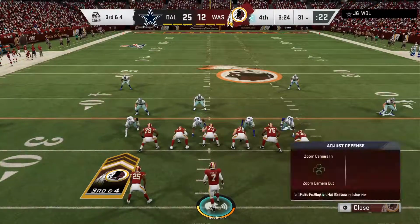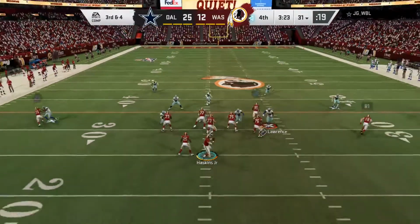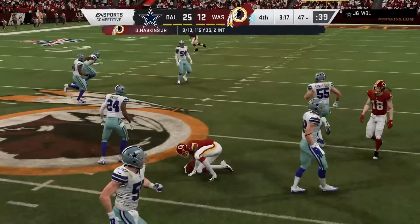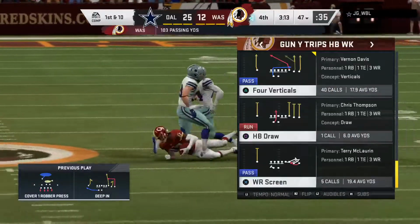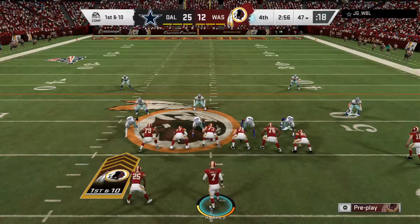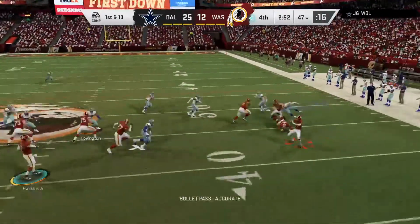Now they face a 3rd down and 4 after that incompletion on second down. Out of the shotgun, Haskins. And he finds McLaurin. Give him 16 yards there, and it's a Redskin first down. And the key number on that play, 3. Third play of the drive, 3rd down, spectacular catch, turns into a first down. First down saves him from a 3-and-out.